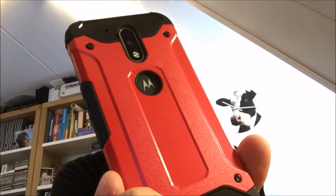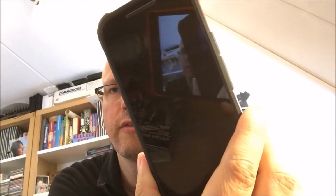I always am using iOS devices and Android. For work I've got a telephone, an Android, a Moto G4 from Lenovo. That's what I'm using for work, but for my own private use I use an iPhone 6 Plus. But I've always been using Android tablets as well.